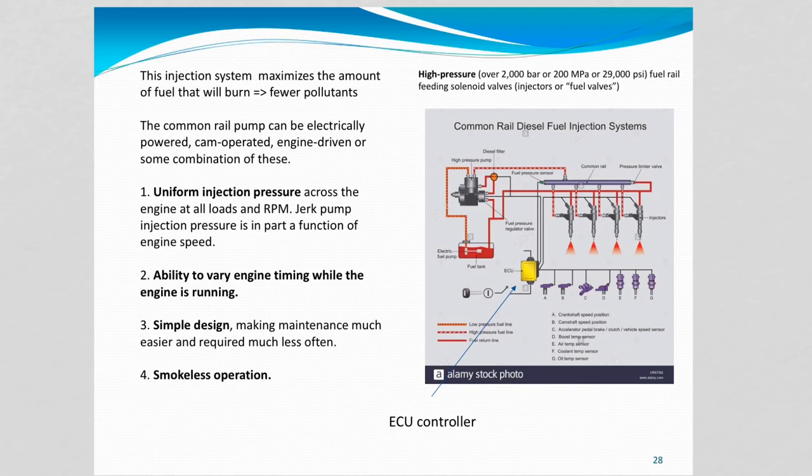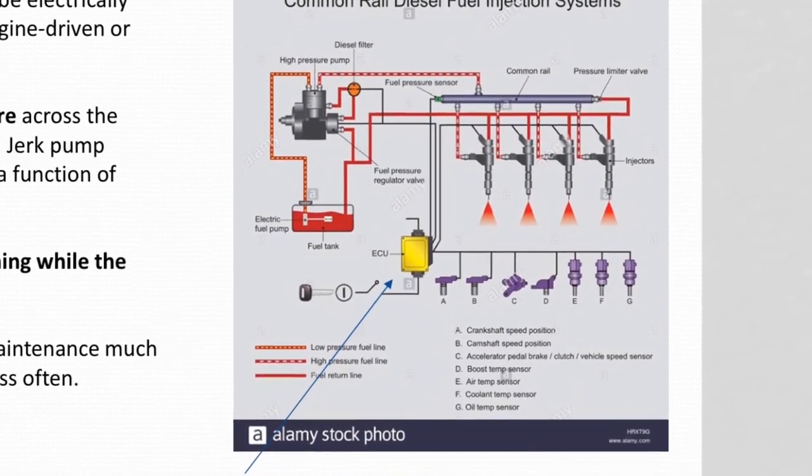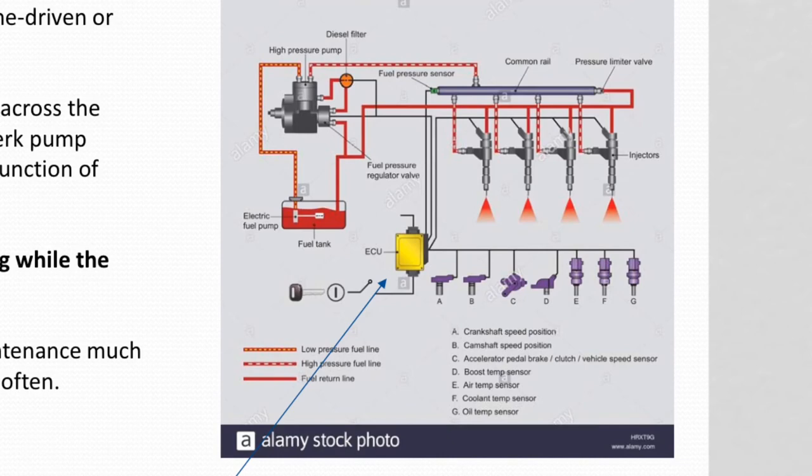So the common rail system is, you can see it here. As I was mentioning, you have a high pressure pump, and you've got the common rail here, and injectors, and they inject in cylinders here. You see another element here, which is the ECU, electronic control unit. So these are like solenoid valves.